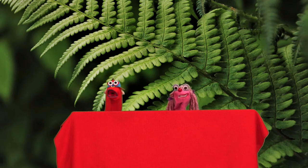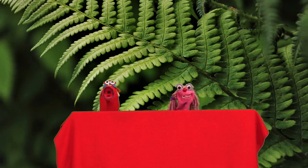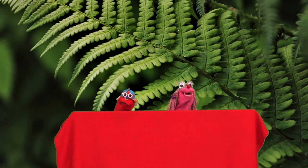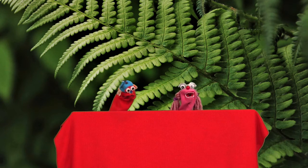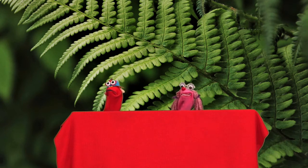Some of the types of trees you get in the jungle are like the Brazil nut tree, palm trees, and even trees that only grow on other trees. You also get vines which grow around the trees. The plants are also very smart because they have something in them that when animals try to hurt them, they scare the animals away. Wow! The plants in jungles are so smart!